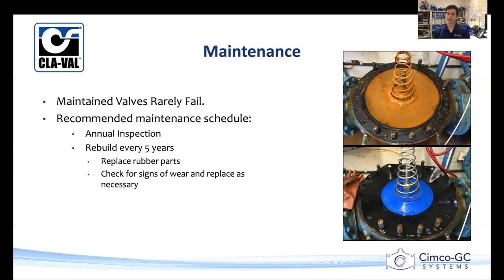The rubber parts inside of the valve need to be changed out for new rubber parts, and signs of wear need to be checked. Any parts showing excessive wear need to be changed out. That will eliminate most of the failures that we see with control valves. Most of the failures we see are people that have had a control valve in the ground for 20 years without anybody touching it. It worked for 20 years, which is great, but it is prone to fail now.